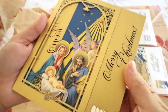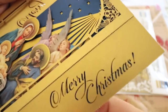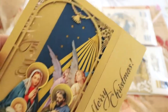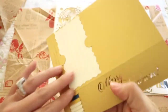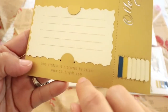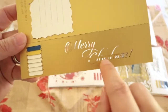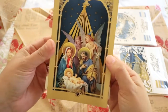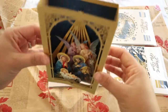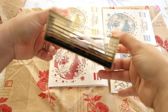Okay, so look at the details on this card. Merry Christmas! I love it. It's one of my favorite times of the year. This is stunning. And this is the back of it. So you can write your message in the back. And then it says Merry Christmas on the side. And we're going to go ahead and pop it up. Whoop! Look at that, you guys. So beautiful. I love this.